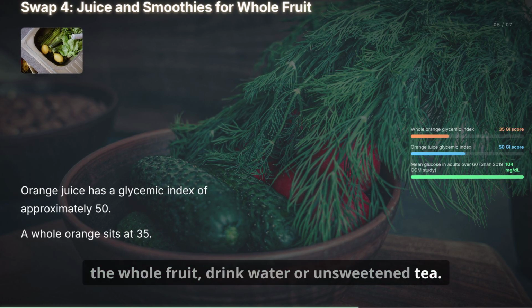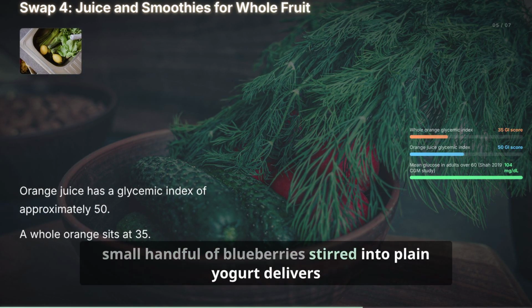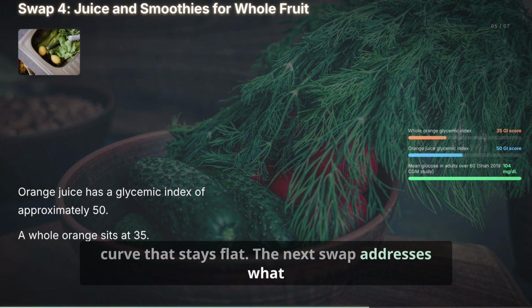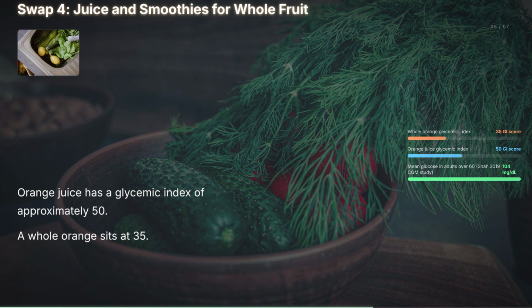Eat the whole fruit, drink water, or unsweetened tea. If texture is the issue, a small handful of blueberries stirred into plain yogurt delivers polyphenols, fiber, and a glucose curve that stays flat. The next swap addresses what happens at lunch when bread appears.